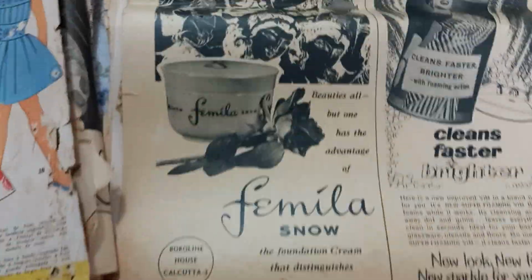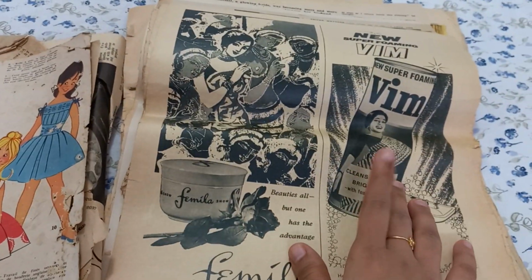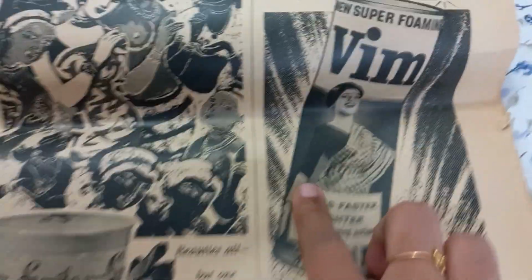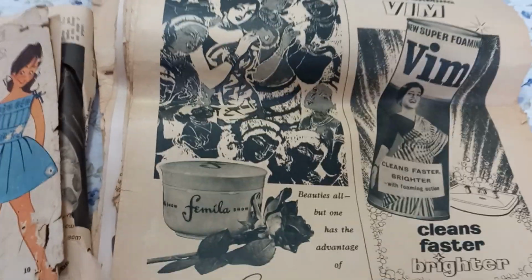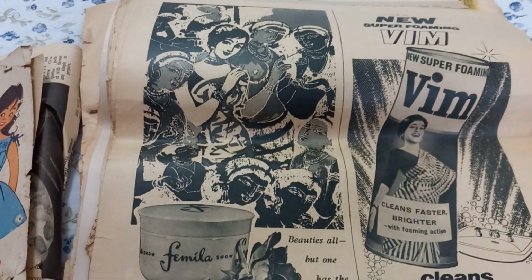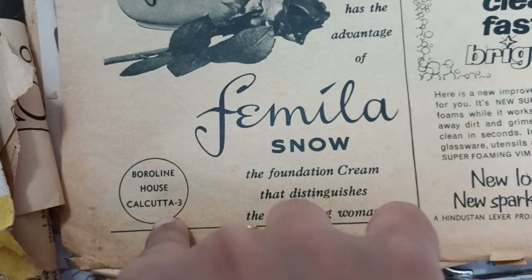So, we will go page by page. Some products like Vim, we still see used in Indian households today. We can see the historical difference in, of course, the clothing, the makeup, the hairstyles. And of course, these magazines are far more illustration heavy than the magazines which you get today, which use a lot more photographs. Here you can see Borrolene House, Calcutta.